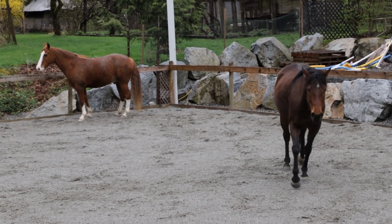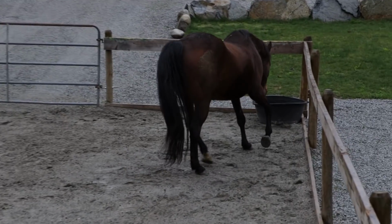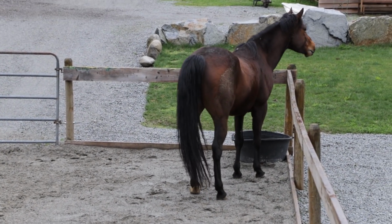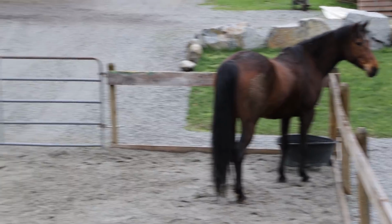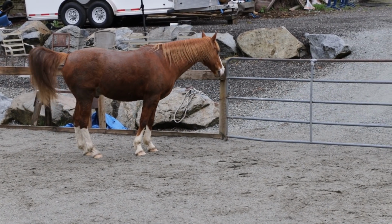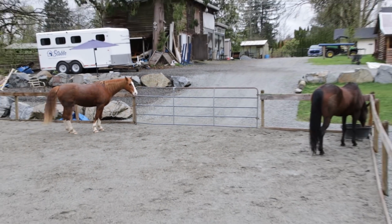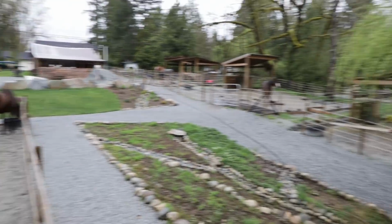Oh, they're on the move. Water time, water break. Always have water in your arena or your turnout area. Horses need water all the time. See, Luke's got some draw. This guy's coming in. Says, well, I'll hang around you a little. Luke says it's water break, so whatever.